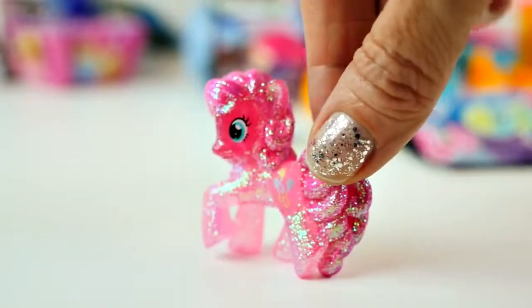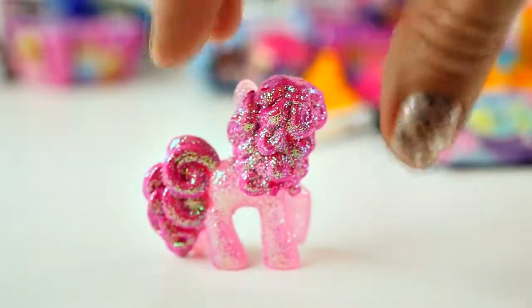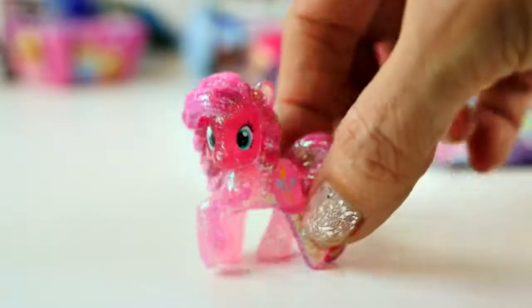Because she is the party girl. And this is like my little birthday party. Oh my goodness. Sorry, Pinkie Pie. Keep knocking you over, girl.